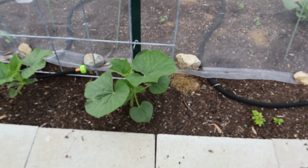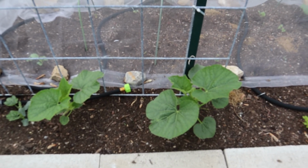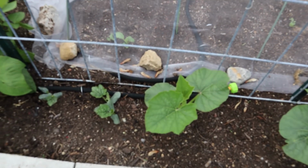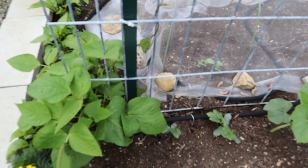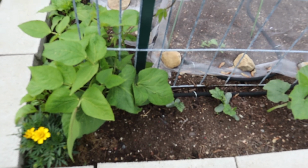Here we have 2 more Birdhouse Gourds on this side of the trellis. They grow like crazy. They'll take over. And then a couple more Luffas. And again, right at the end, we have the Scarlet Runner pole beans. And one of the marigolds is blooming.